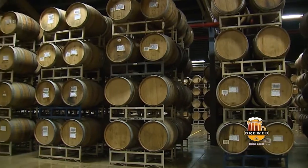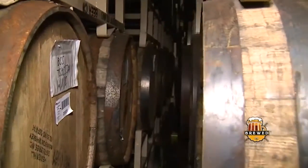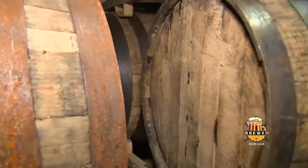So you start with 6 barrels. We are at the barrel facility. This is its own facility, which is, how big is this place? It's about 144,000 square feet. And they've got barrels everywhere. In fact, right now you called this the library.